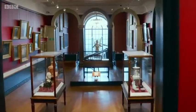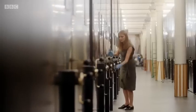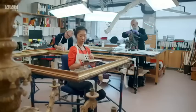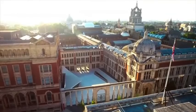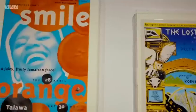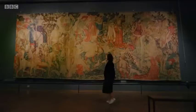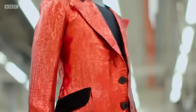Inside every museum is a hidden world. Now cameras are going behind the scenes at the Victoria and Albert Museum. Wow, look at it, they're catching the light already. Look at the company. Oh my goodness. Home to more than 2 million wonders of art, design, and performance.